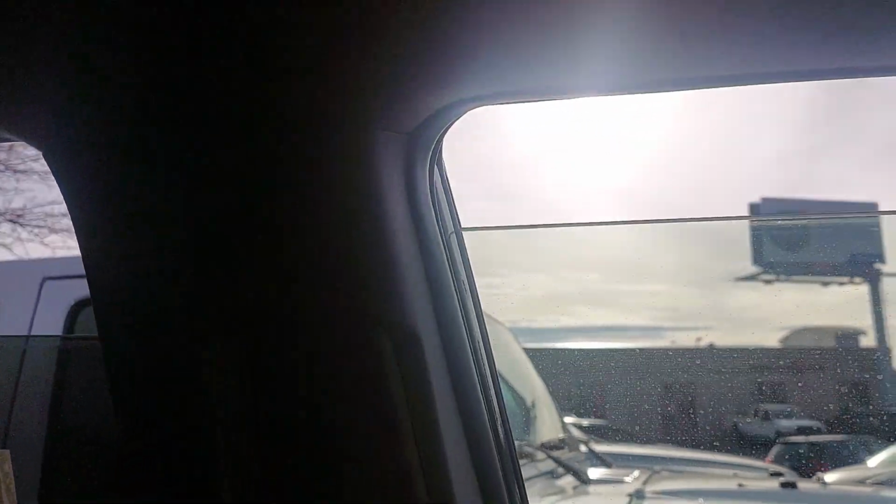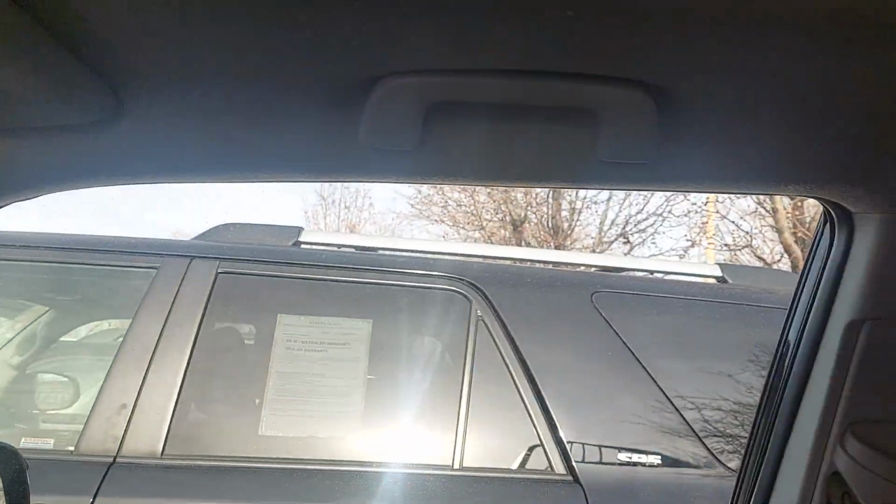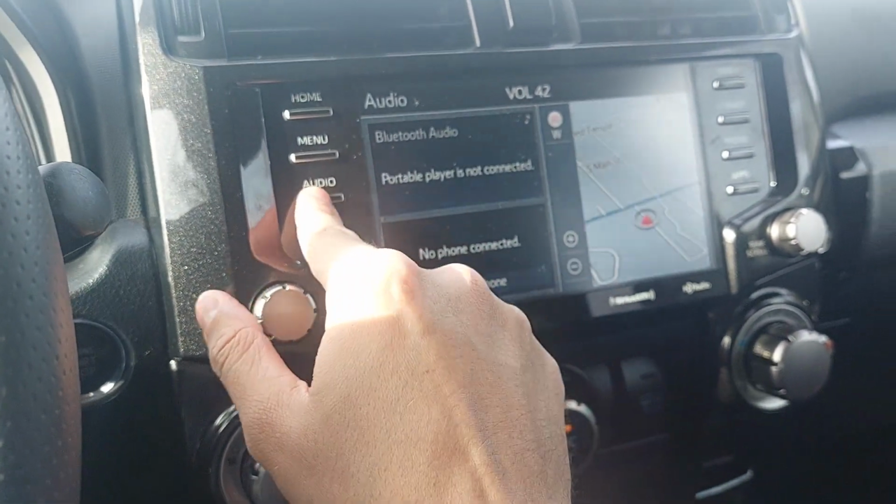Speaking of, let's make sure windows roll down, windows roll up, windows roll down, and windows roll up. Perfect. Let's check the audio, make sure that's working okay.